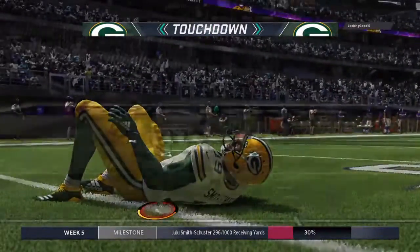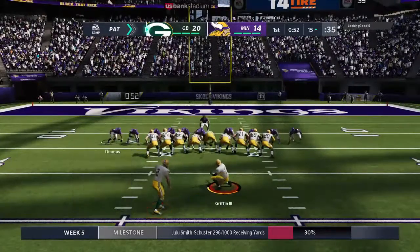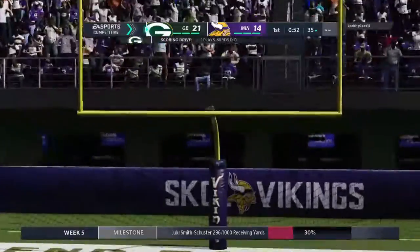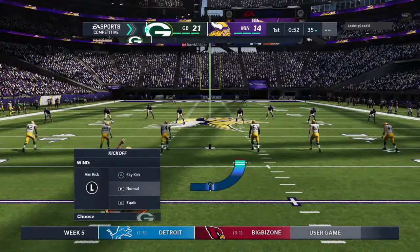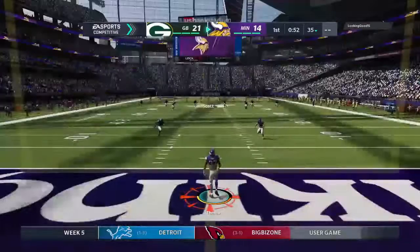Touchdown, Green Bay. Juju Smith-Schuster, an 80-yard touchdown. And the Packers are able to strike quickly for 6. Crosby with the extra point, and the lead is now 21-14. The kickoff team on the field now as they will send this one away.